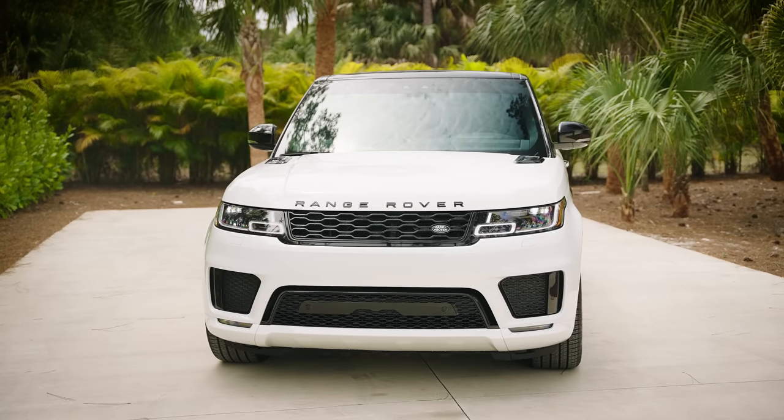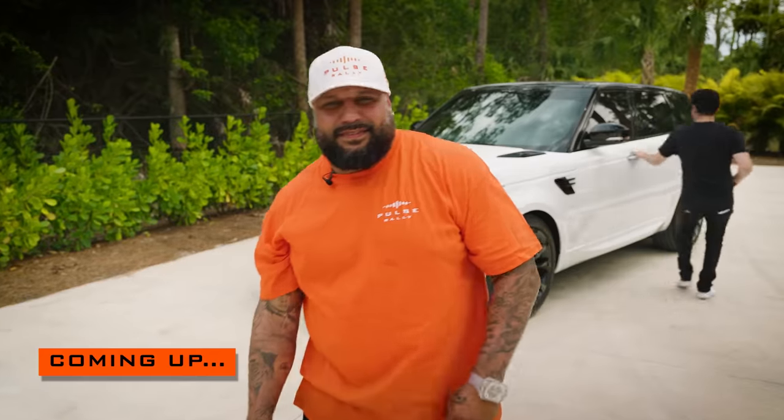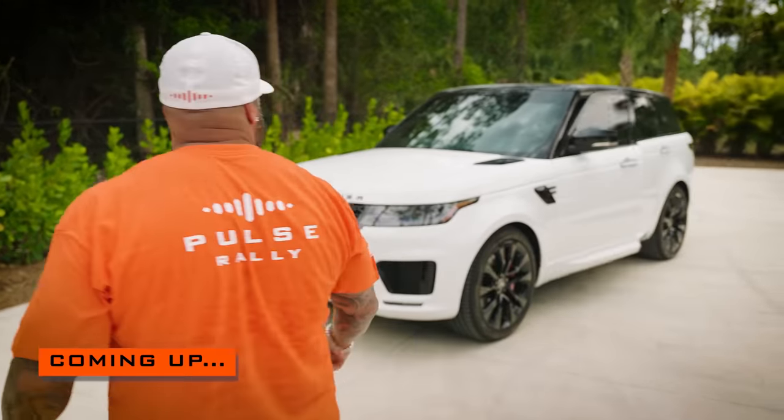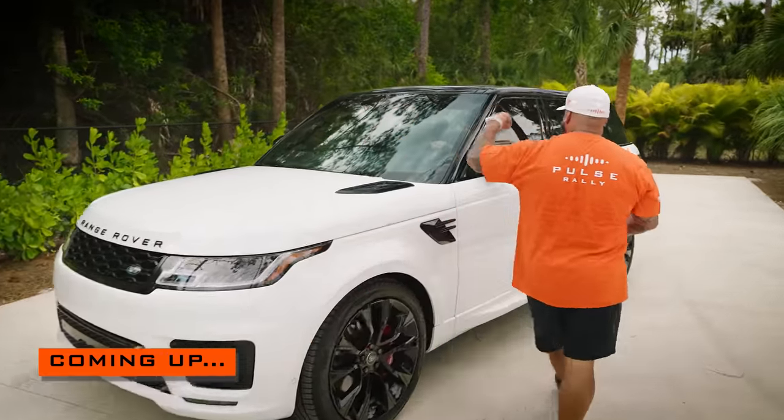We have for you the 2022 Range Rover Sport HST. Yo. You want me to take a ride with you?